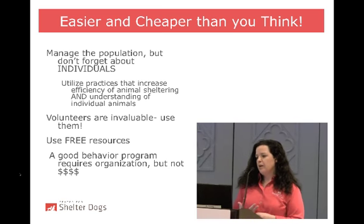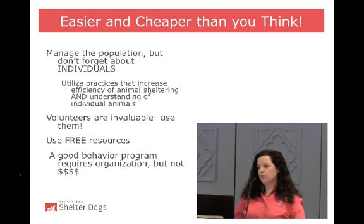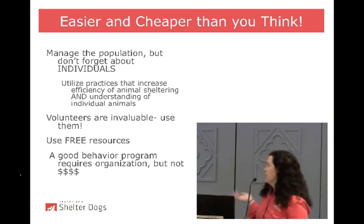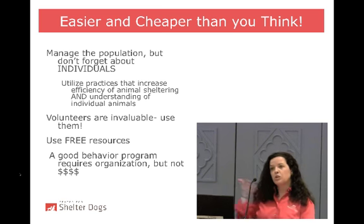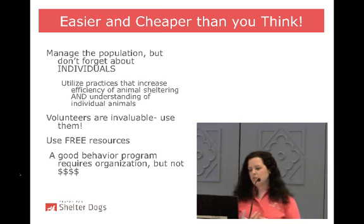When I'm talking about behavior, I'm always thinking about managing the population in our shelter, so managing the group as a whole so that we have programs to maximize the welfare of dogs and cats in our shelter. But it's important within that we don't forget about the individual dogs and cats, and utilizing practices, which I'll be talking about, that increase the efficiency of our sheltering and our understanding of the individual animals.